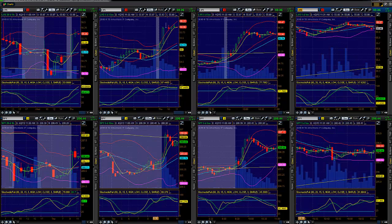So let's see if we get this bounce right now. It still needs to coil here for the 5. It may take a little bit more time. It may want to wait for the middle Bollinger Band on the 5. Okay, there goes that coil. Still some pressure there.